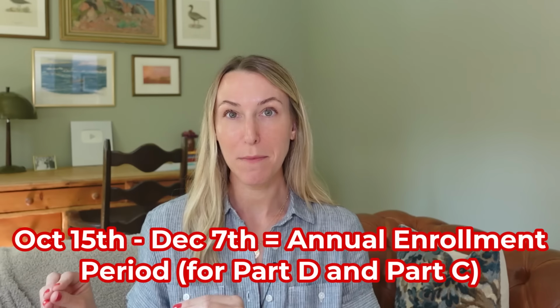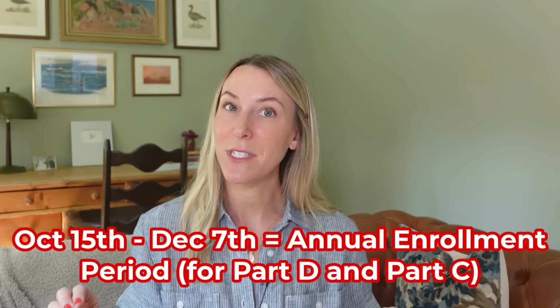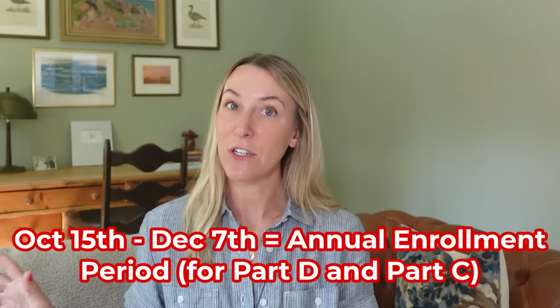outlining any and all changes to your coverage starting in 2025. Remember that if you want to make changes to your Medicare Advantage plan, your Part C plan, or your Part D prescription drug plan, then you generally have to do this between October 15th and December 7th for a January 1st effective date.